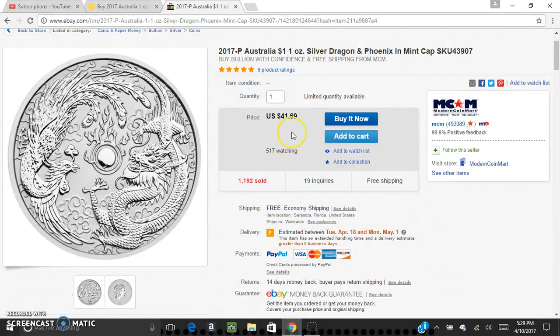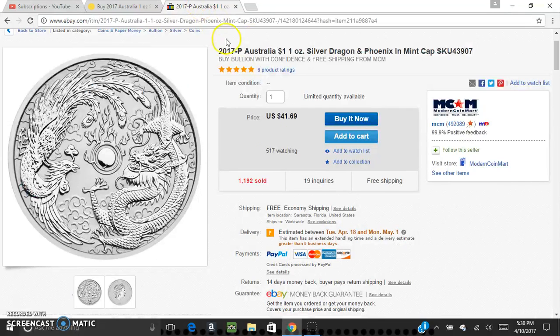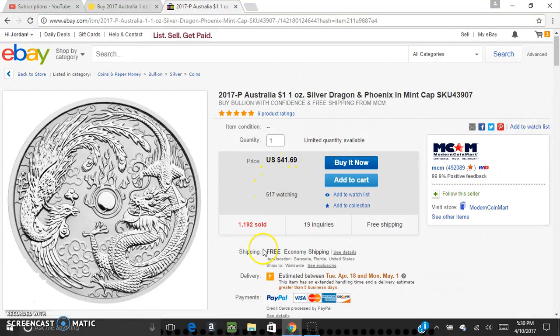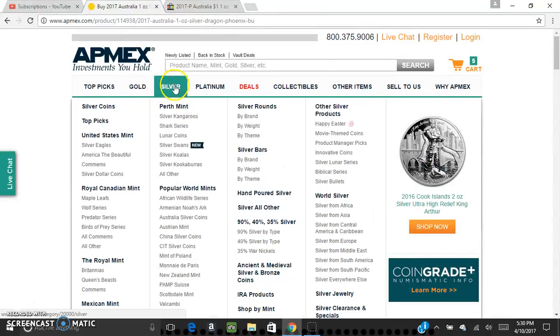So that's why it's more money, because on APMEX, if you were to buy this coin straight out, it wouldn't be $34. It would be that plus however much shipping is. I always make sure I pay over $100 to get free shipping, which is obviously the smarter idea. But if you only wanted one of these coins, the prices would then even out. So that's why eBay prices are a little more expensive, because usually all eBay stuff has free shipping, so the extra price in the total includes the shipping you would be paying. So just something to keep in mind, and I just wanted to show you guys.